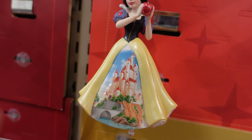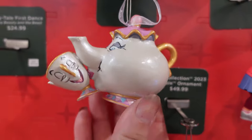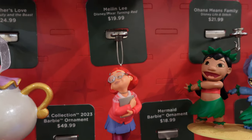Oh, I gotta tell you guys, I did hair yesterday, so don't judge my nails in the picture. I do hair. This is really cute. Oh, this is like a glass one too. Yeah. That is so cute though.